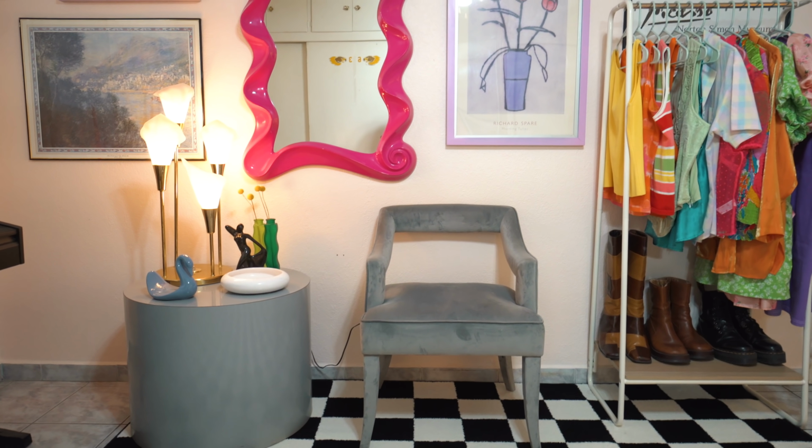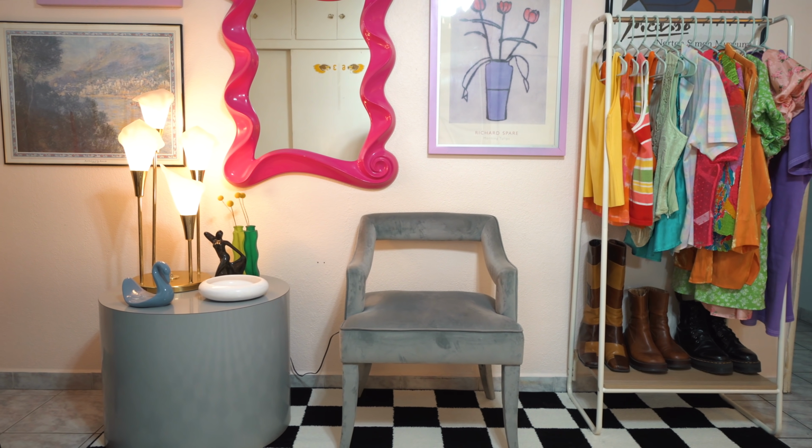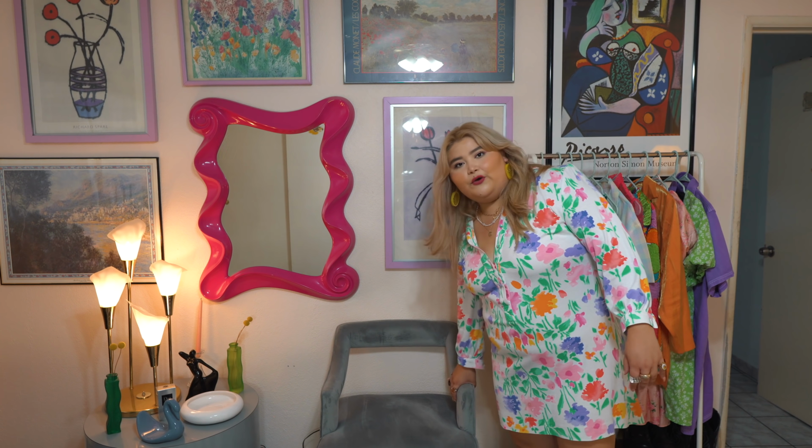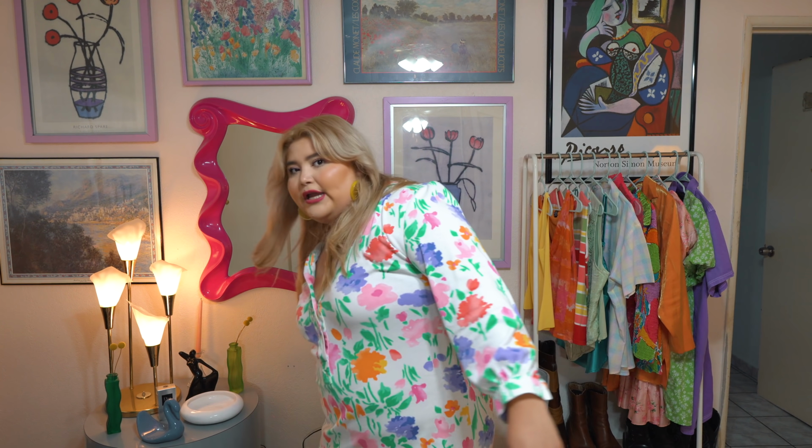I have this chair down here. It's in this velvet texture. I also got this, I think, on OfferUp, and this is my editing chair, so I like to use that too. But also when filming, this will be my chair to bring up and, you know, sit down, do talk throughs.